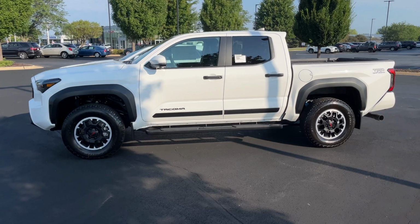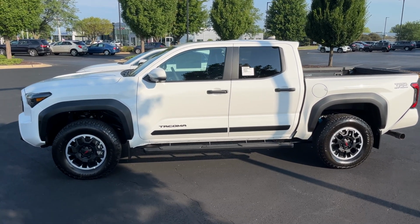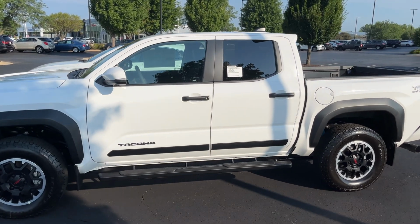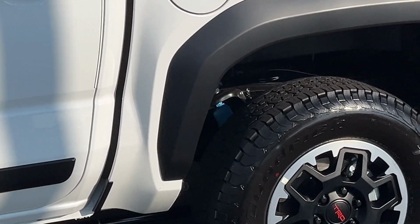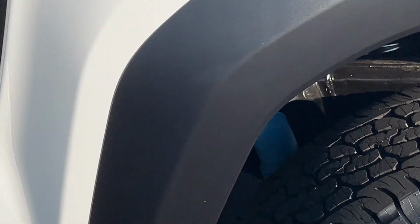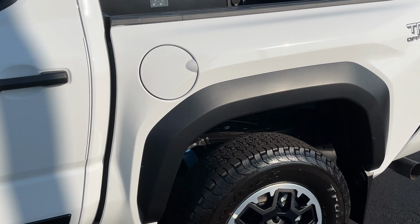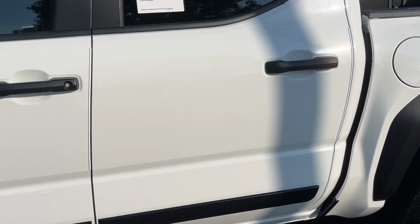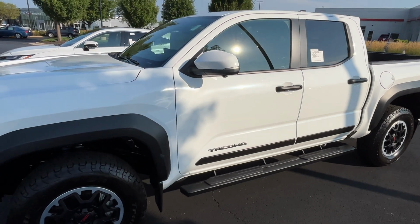And what do you guys think about this TRD Off-Road? This is gorgeous. It's got some BF Goodrich off-road tires on it. It's got Bilstein shocks. You can kind of see a little bit of blue peeking from the fender well here. The fender overlays are not painted body color, same thing with the door handles and this molding, so it gives it a nice aggressive look.